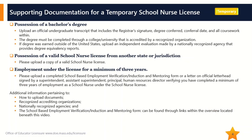Let's cover documents required to earn a temporary license. To document possession of a bachelor's degree, applicants should upload an official undergraduate transcript that includes the registrar's signature, verifying a bachelor's degree conferred, along with the conferral date and all coursework within. The degree must be completed through a college or university accredited by a recognized organization.